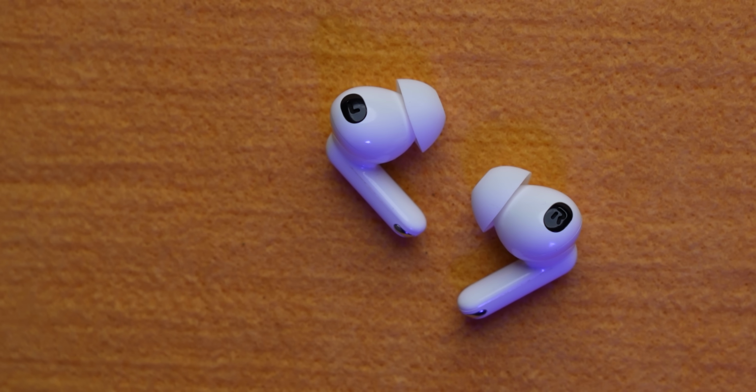So when you're playing music on your phone and if you want to play a video on your laptop, it can seamlessly switch the sound to your laptop. The only problem that I have with the Oppo Enco X2 is that I was not a fan of the touch controls per se, but it is what it is. Otherwise, great value for a product. If you want one of the best sounding earbuds out there, you should go for the Oppo Enco X2.